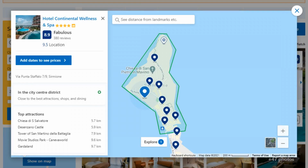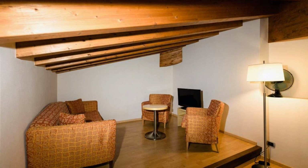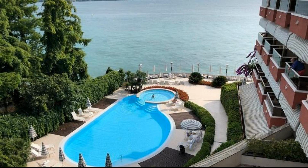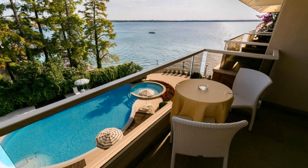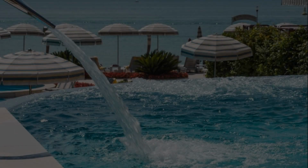Number 7. It's a 4-star hotel. The location of this hotel is good and the guests love walking around the neighborhood. Check-in time is 2 p.m. and check-out time is 11 a.m. Guests are required to show a photo ID and credit card at check-in. Pets are allowed in this hotel.